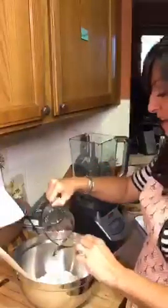I really like baking with coconut oil. It makes everything super, super moist. You're getting a healthy fat in there as well. So I prefer coconut oil, but whatever oil you use, just try to keep it green and clean. So this is an organic coconut oil.